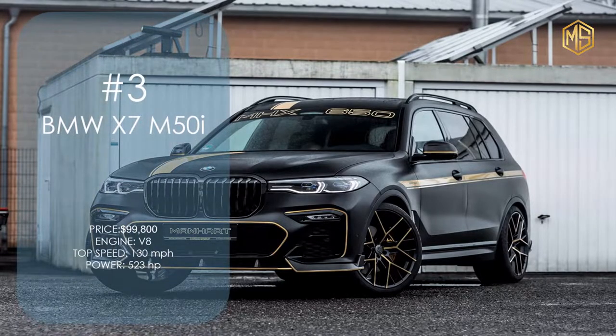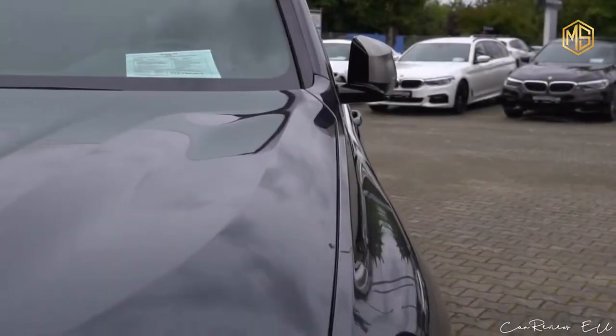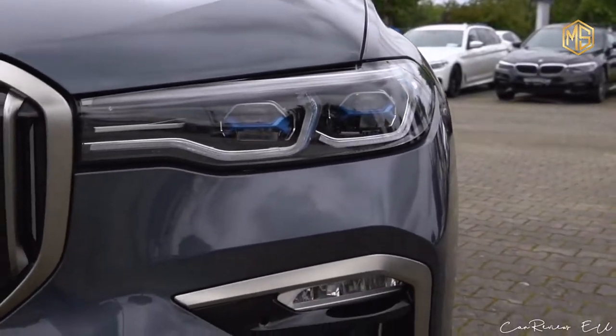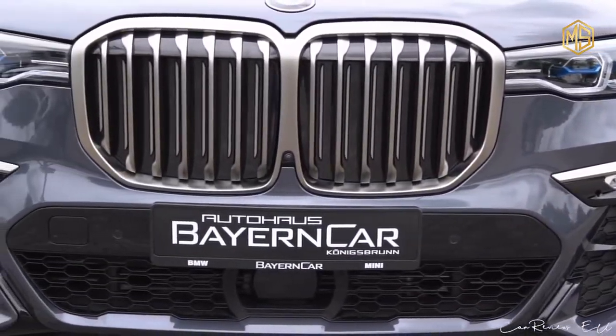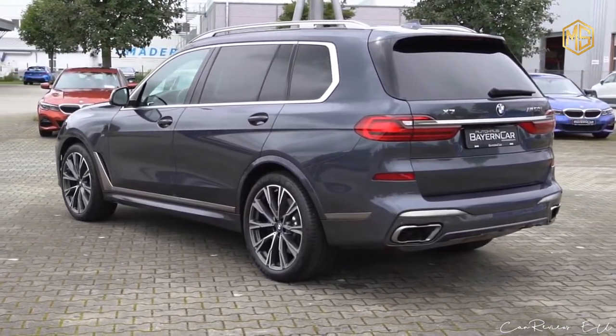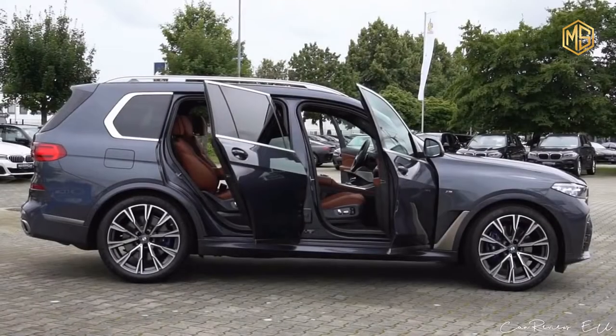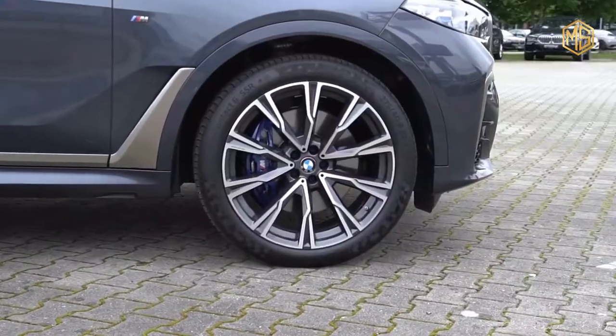Number 3. BMW X7 M50i. BMW's biggest, brashest SUV yet hasn't arrived without its fair share of controversy. Most of this boils down to that excessive grille, but regardless of what your opinions might be as to the way it looks, the X7 is a surprisingly likable SUV, particularly in range-topping M50i guise.